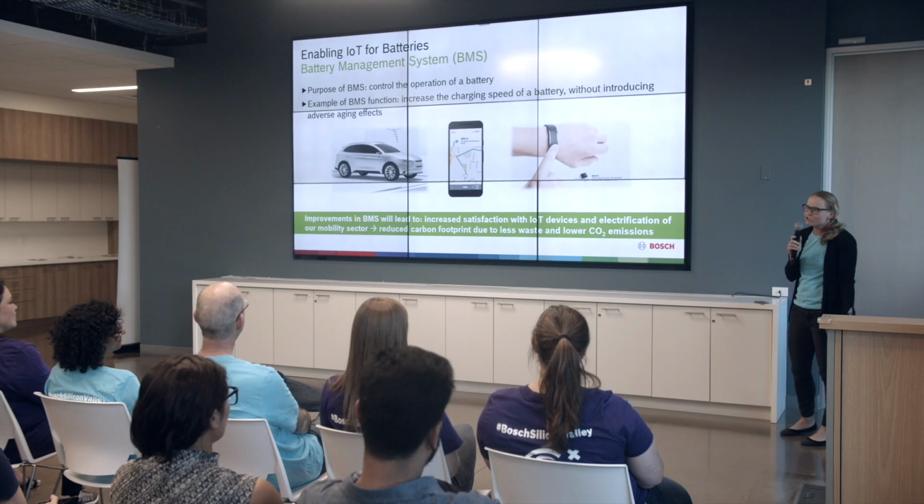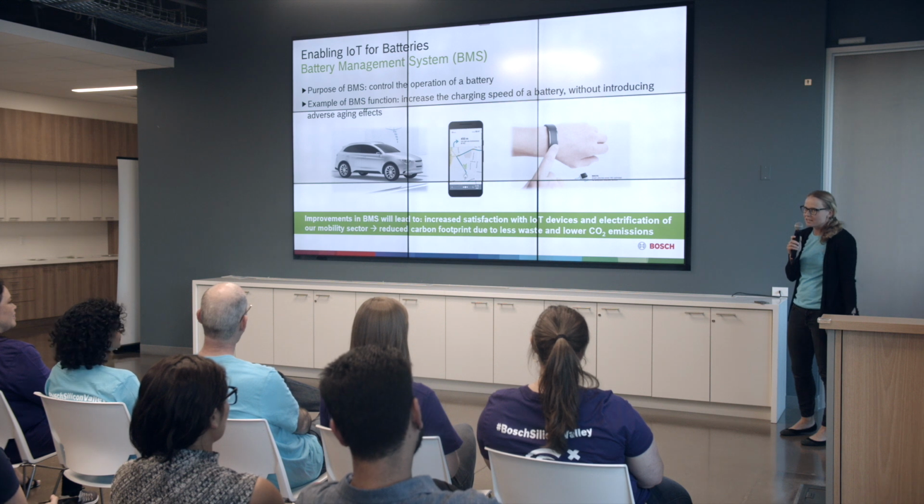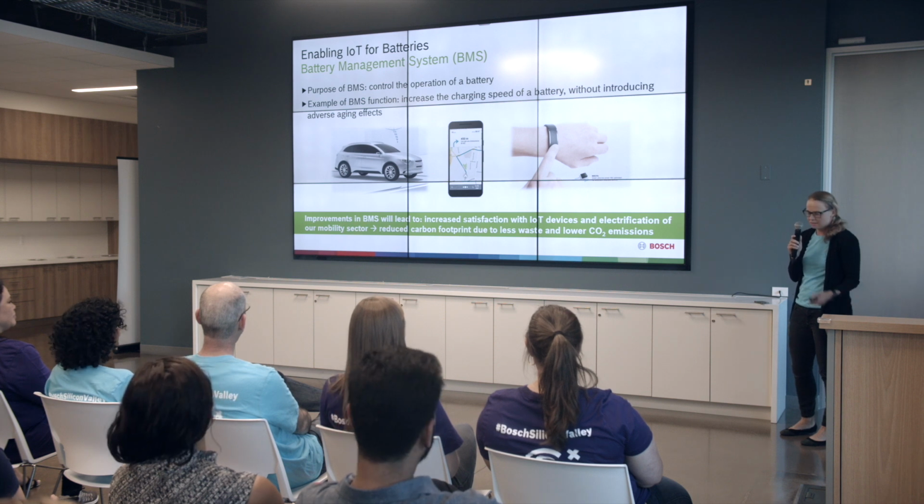And each new generation of a battery management system looks to increase the charging speed of our device without having an effect on its lifetime. And you can imagine that advances in this area can reduce our anxiety about how long our devices can last, and as a result, contribute to electrification of our society, both in IoT and mobility sector, and contribute to its decarbonization.